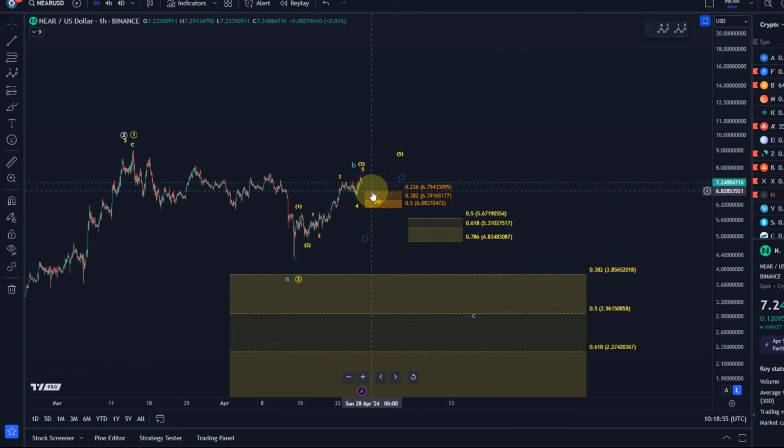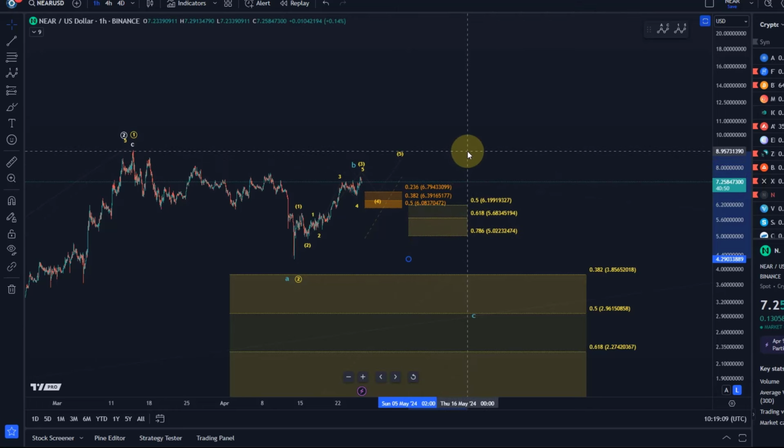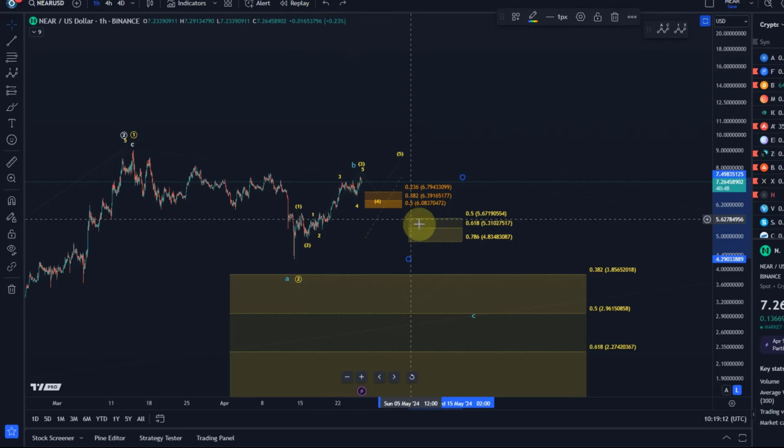Okay, so if five waves formed already, or if we get another high, then this would be the support area. If we get another high, I have to adjust it, so maybe I'll take it off after the video. The support area will move with the price. But at the moment, the support would be 4.83 to 5.67 in case we break below $6.08. But because it hasn't given us a clear five-wave move up yet, I don't think there's a great likelihood of this support area holding. So I'll take it off the chart again.